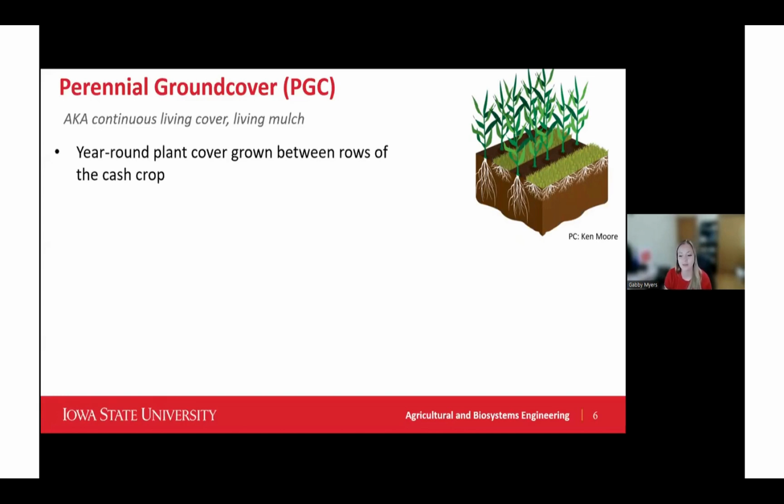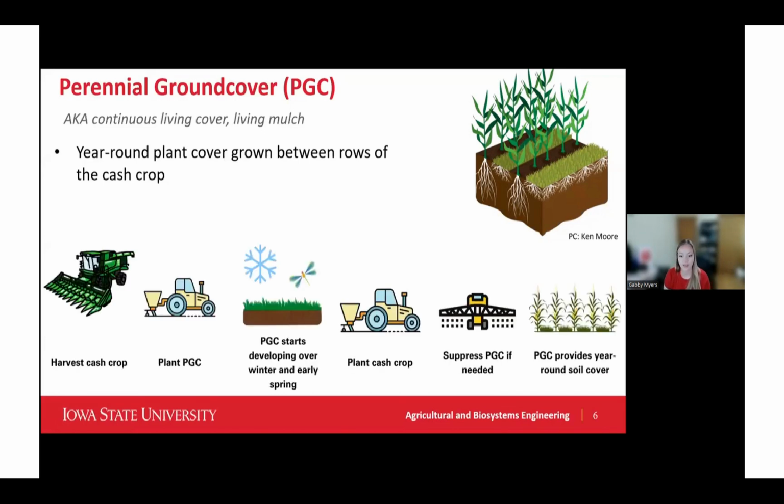Ideally, the PGC would be commercially available, shallow rooted, and easy to establish and suppress. The Region PGC project and others have explored several different species for this, grass and clover, for both their crop compatibility and how easy they are to manage. The initial management of this system is pretty similar to annual cover crops. You need to plant the PGC after you harvest the cash crop, although that's a little flexible and it could be moved depending on the weather or just what's going on at the farm in that year.